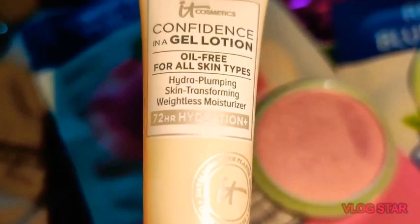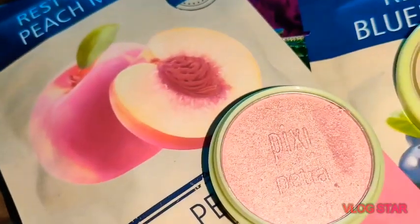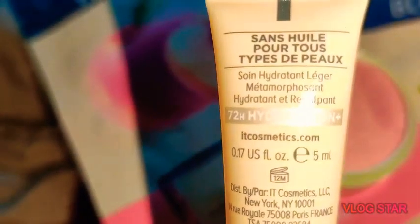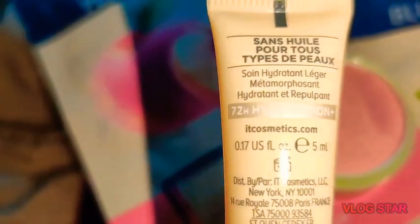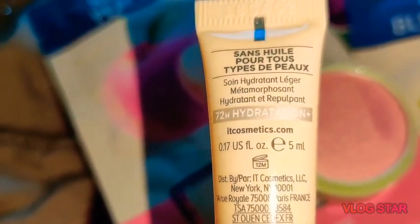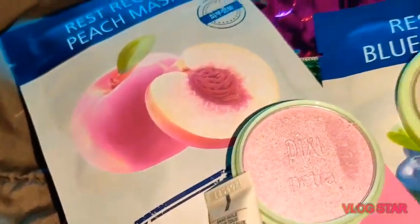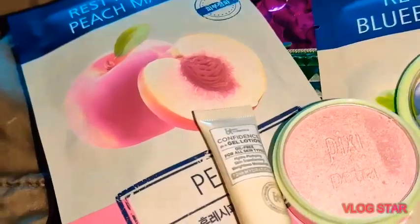Hydro plumping, skin transforming, weightless moisturizer, 72-hour hydration. This is literally right up my alley. Something I totally need. And let me see how many ounces are in here. Okay, so this is a very small sample. There is only 0.17 fluid ounce. Again, guys, we're getting little tiny samples just to see if we like the product. And if you do, you can order it.